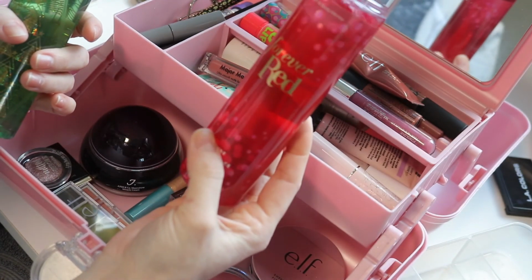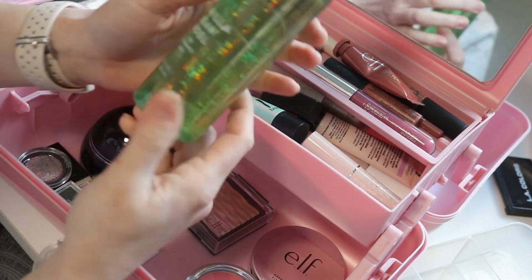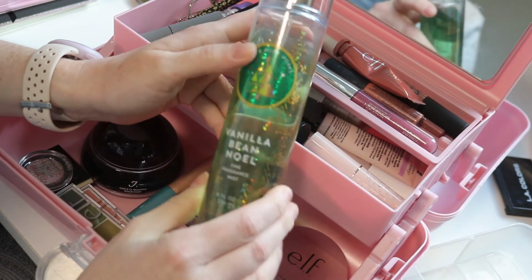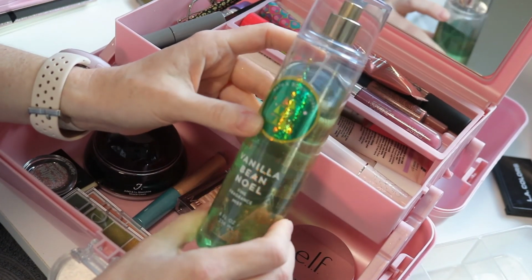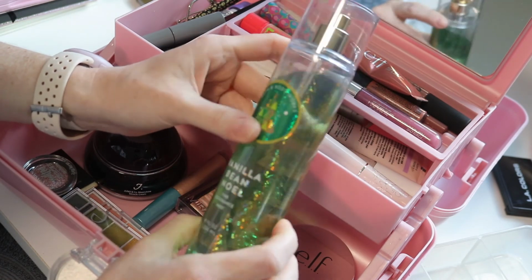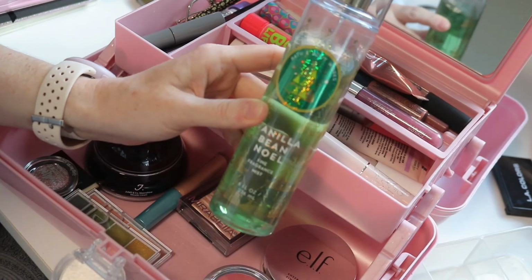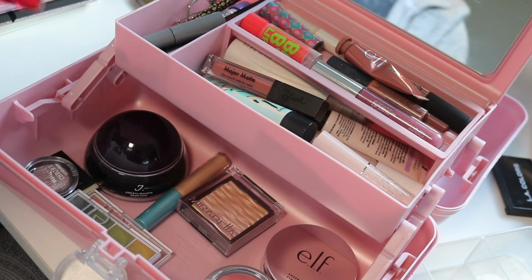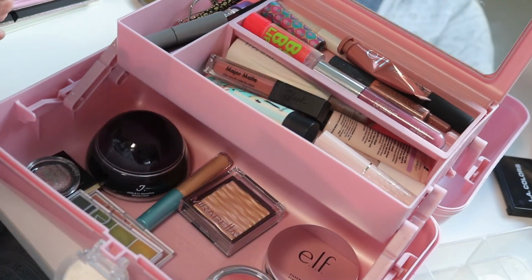I do love the smell of this, but I don't reach for it as often as I do this one. So if you can tell, you can see here, I love this. This is Vanilla Bean Noel, and I definitely got quite a bit of use out of it. It's just so easy. It doesn't offend anybody, and I love the smell of it. But again, they never last that long, and when you do spray it, I kind of go a little heavy-handed, but it doesn't ever offend anybody.